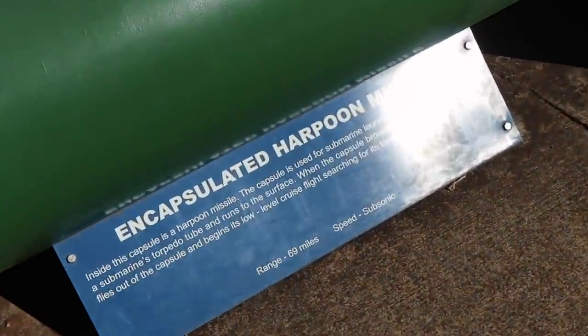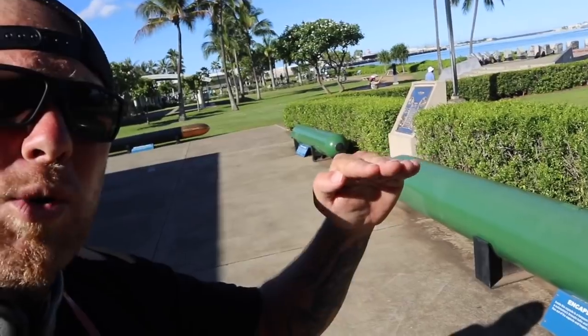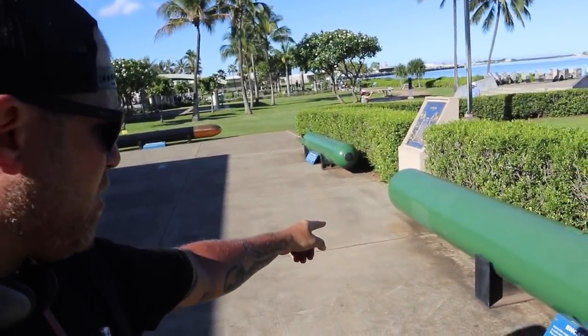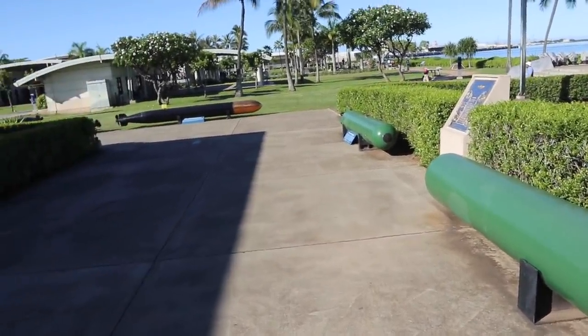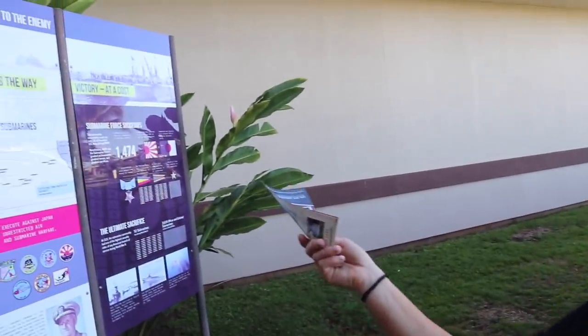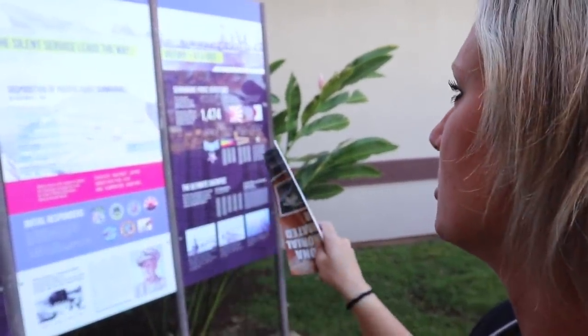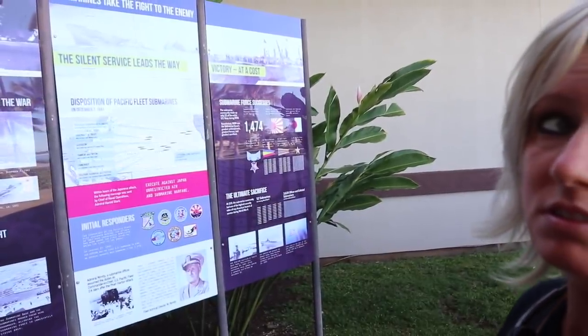This one here is an encapsulated harpoon missile. So this missile would come out of the boat. This capsule would breach the water. Once it breached the water, then the actual missile comes out of the tip. Let's look at the tip. The missile would actually come out of that tip and then cruise low up to 69 miles to hit its target. So even though the submarine community only accounted for 2% of the entire Navy, it sank 55% of the Japanese merchant ships. That's crazy.